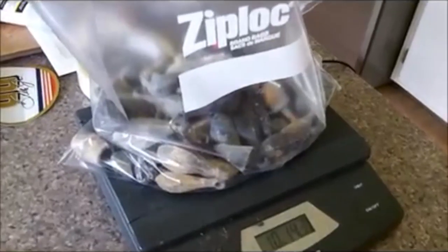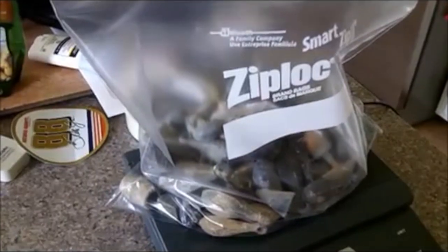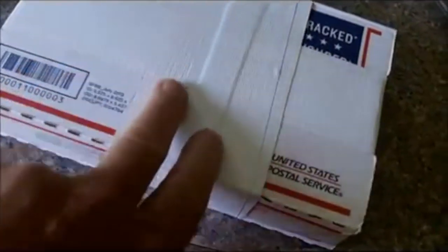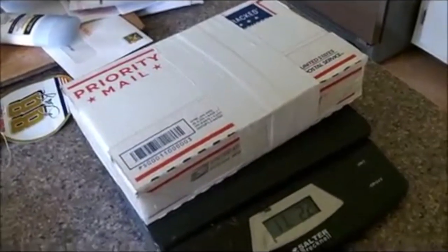I put the desired amount in a Ziploc bag and weigh it for extra strength. That's just the beginning. Then duct tape around the package. Then more duct tape this way, more duct tape this way, and another row of nylon around the outside. That's ready to go. Probably come in around 11 pounds now with the box. 11.22. Going to California.